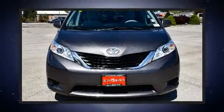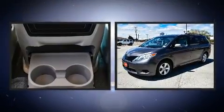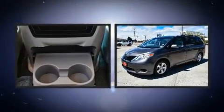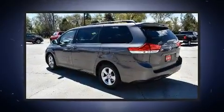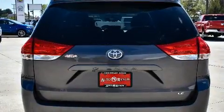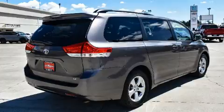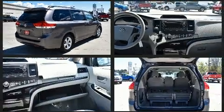You can expect a lot from the 2013 Toyota Sienna. This 7-passenger van provides exceptional value. It features an automatic transmission, front-wheel drive, and the 3.5-liter 6-cylinder engine. Top features include a split folding rear seat, front and rear reading lights, variably intermittent wipers, and cruise control.